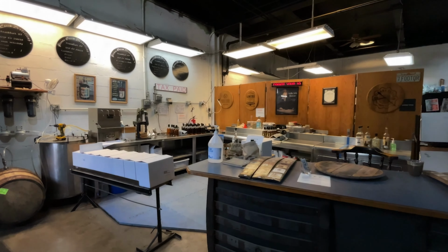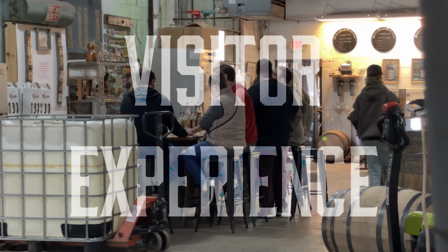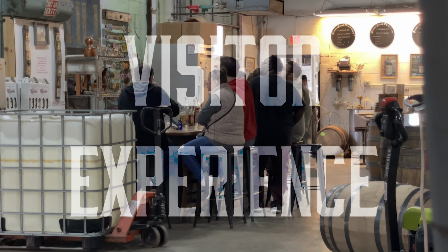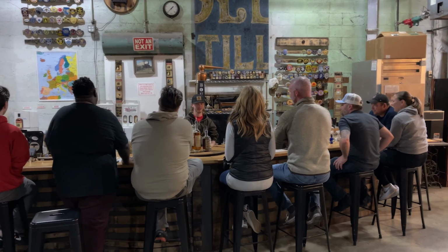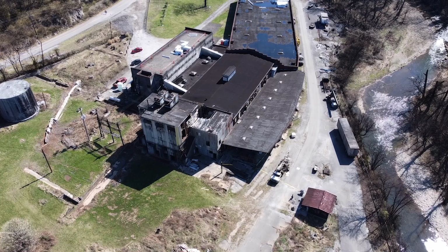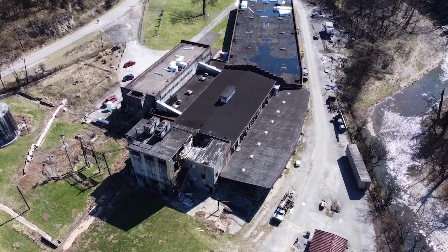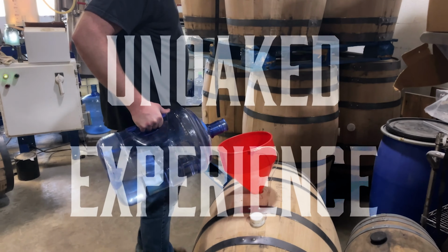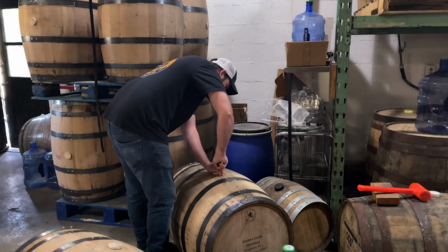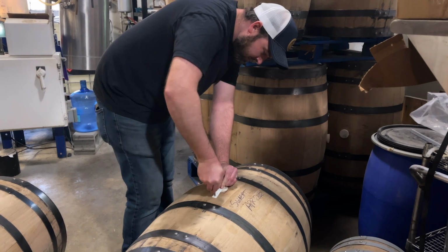At Glenns Creek Distillery, you can immerse yourself in the world of bourbon through four unique experiences. During the visitor experience, you'll have the chance to sample five of Glenns Creek's distilled spirits. No scripted tour here. Instead, you engage in a dialogue with knowledgeable distillers who are eager to answer your questions about the art of bourbon making. Discover the history of this legacy distillery and its iconic brand that thrived for over a century. In the unoaked experience, you'll taste unaged spirits alongside their mature counterpart, all while seated at the distillery. You'll gain insights into the transformative magic of aging in barrels and learn about the distilling process as well.